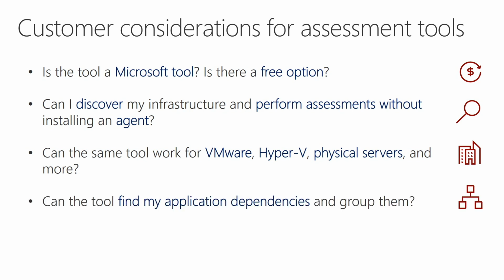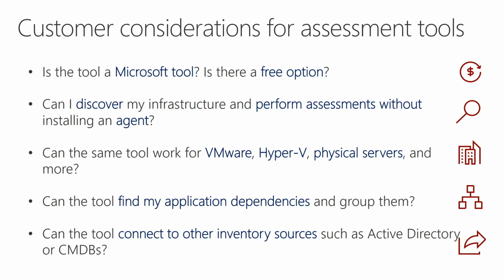Similarly, some customers also care about application dependencies. So what I just showed you with that Contoso payroll app, for a customer that does not really know how many apps am I running, how many of them are legacy systems, and what are the VMs, that application dependency view can be very, very powerful to make that high confidence decision. And then also, you may have a lot of inventory data available in existing CMDB systems, and you may have the preference to pull all of that data into your assessment tool instead of starting all over again.